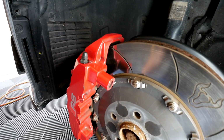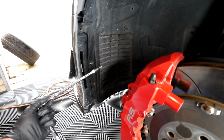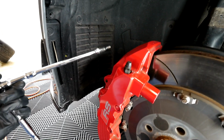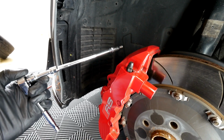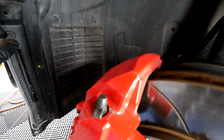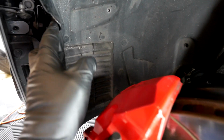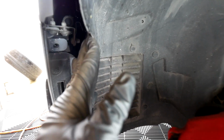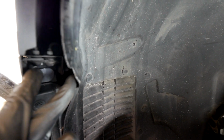Okay, next up comes the tricky bit. What you need to do first is tool yourself up with a T27 bit, and you can see I kind of have MacGyvered a bit of an extension here. And there's a reason for that, because next up we need to peel this liner back, and there's 2 bolts right there. Don't worry about the inner one, just remove the outer one. So that's a T27 that goes right there.